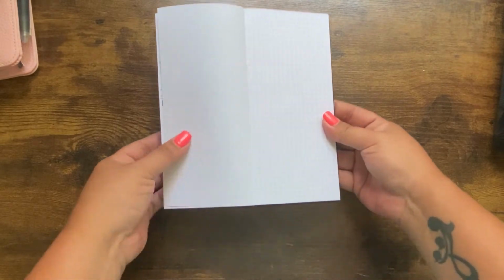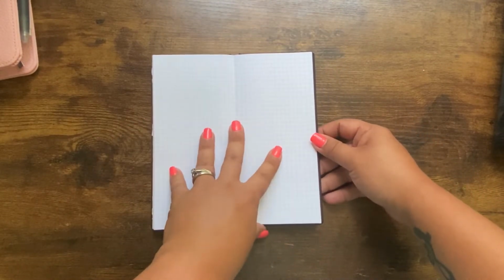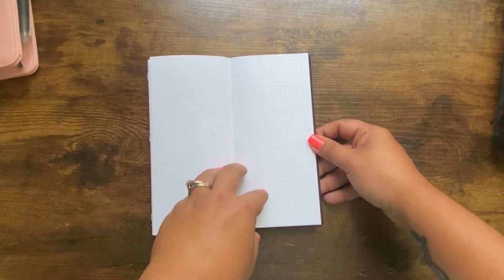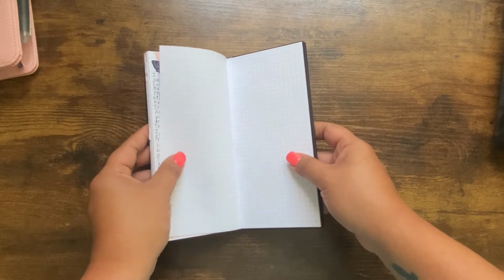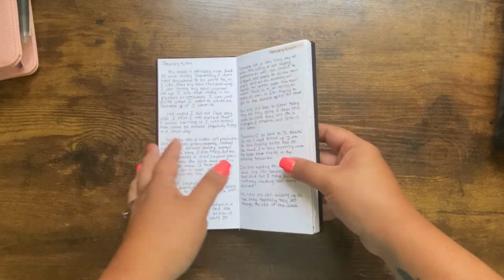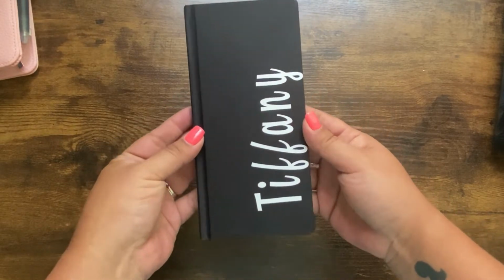This is not something that I put a lot of pressure on myself to make pretty, because I don't share this part of my life. This is for my eyes only. And so this is part of my system, and I do write some stuff down in here. But again, more so for my creativity.